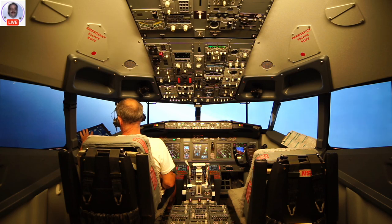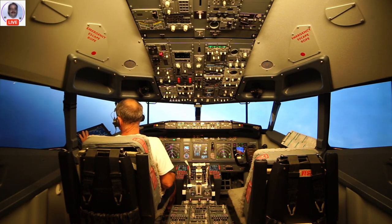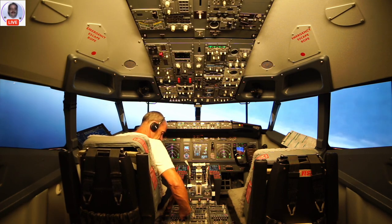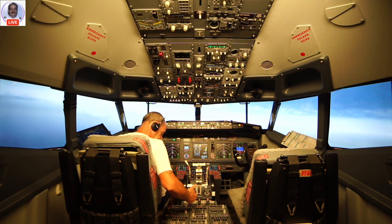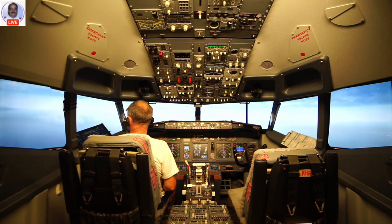Let's check the ILS, make sure we got the right frequency. That is correct. Bus 3130, contact departure, airborne, turn left. Okay, that's off now. 3130. Departure, identified, climb maintain 16000. Maintain 16000.